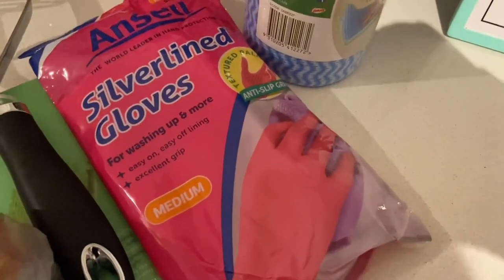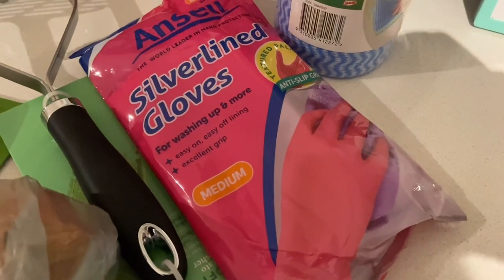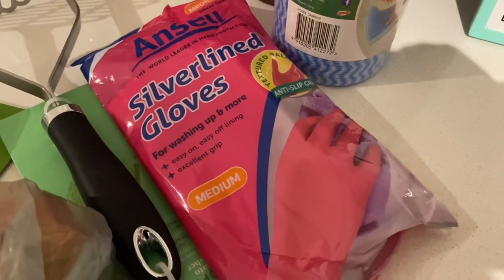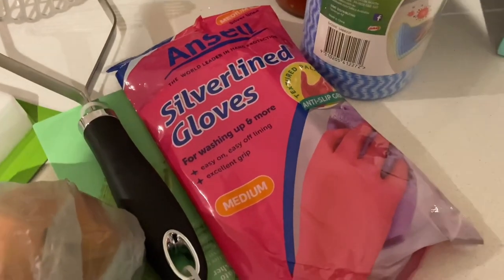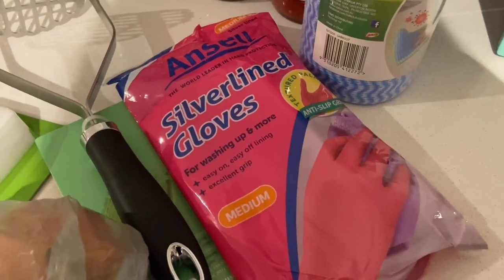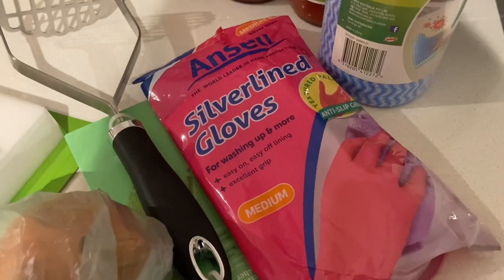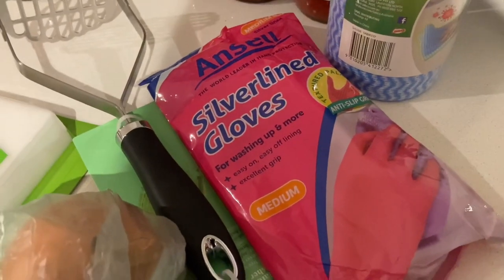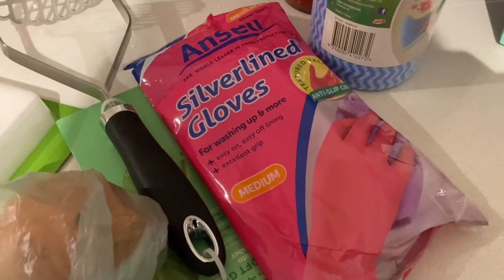Then I've also grabbed another packet of gloves. I grabbed gloves because someone told me on my cleaning channel that I really should start wearing them when I do the dishes, and I've never really done that before. Anyways, I grabbed some gloves, and at the same time I saw that TikTok cleaning hack where they pull out the kitchen drains and clean them properly, and I used the gloves to do that, and the drains were so filthy that I just couldn't bring myself to keep the gloves, so I threw them out and I've bought myself some new ones.